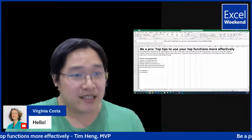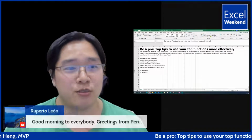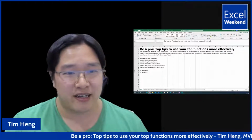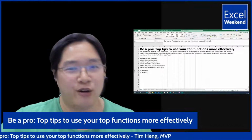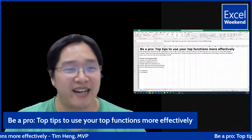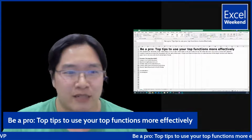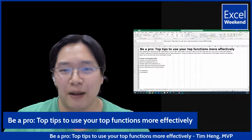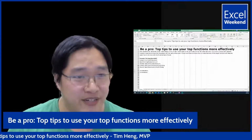Alrighty. So today's session is all about being a pro and how to use your top functions more effectively. The idea is that when people think advanced Excel users, they think you're a whiz at VBA or Power Query, or you're up to date with all the latest new tools like Dynamic Arrays and Lambdas and Lets and so forth. But from personal experience, I found that the guys who are real professionals in Excel are those who know how to make the most of the really simple functions, the really simple features.